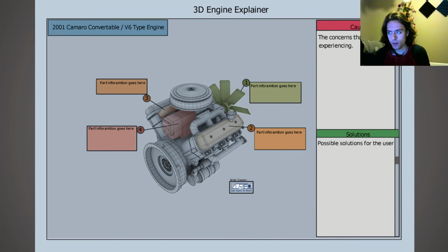And as of right now, this is the mockup I have. Got the title at the top, 3D Engine Explainer. Got the vehicle and the engine type at the top left. At the right, we have causes and solutions, where the user types in what is happening with their vehicle, and the solution is, what are the possible solutions. We also got nodes in the middle on the engine, color coded, because who doesn't like colors? And that will hopefully also help differentiate what the parts are, where they go to, and shows where the disconnect is.